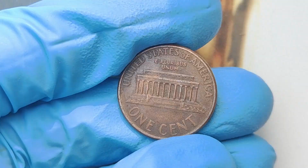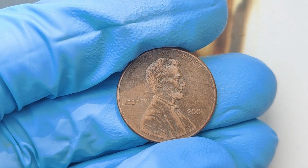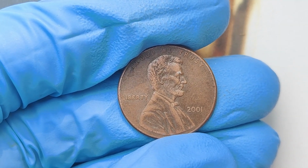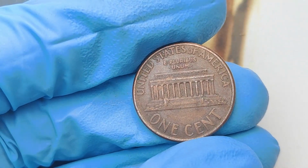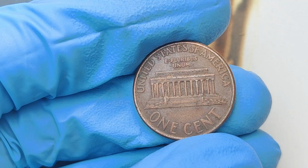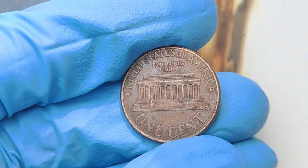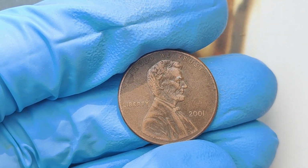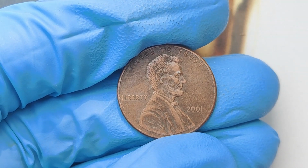Today, we're diving deep into the mysterious and rare 2001 no mint mark Lincoln penny. This coin's current market value is skyrocketing, and collectors are scrambling to get their hands on it. So, what makes this penny so special? And more importantly, could you be holding one right now without even knowing it? Stick around, because by the end of this video, you'll not only know the secrets behind this coin's insane value but also how to check if you've hit the jackpot.